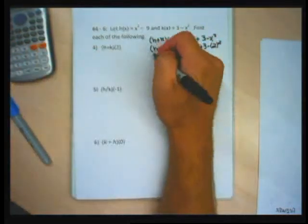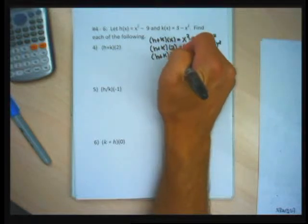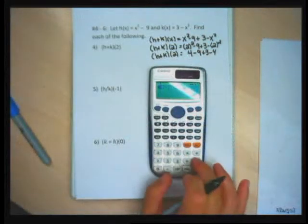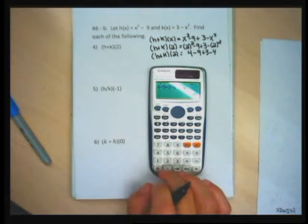I think I could actually do this without my calculator for a change. But if you want to use your calculator, it's fine. So this is going to be 4 minus 9 plus 3 minus 4. And then, let me just do that, 4 minus 9 plus 3 minus 4. And I get negative 6.